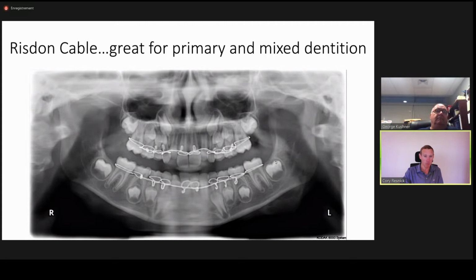Another technique that's really useful and probably underutilized, I would suspect, but really a great one to add to your tool bag if you're not familiar with it, is the Risdon cable. Dr. Kushner really, really loves this in primary dentition fractures, and I do as well, but it's not specific to primary dental fractures. This can be used in the adult dentition as well, and really pretty much any time you would otherwise use an Erich arch bar, you could use a Risdon cable instead. Even though I've mentioned the Erich arch bar as requiring very little specialized equipment, the Risdon cable requires even less.